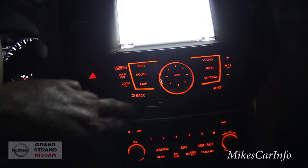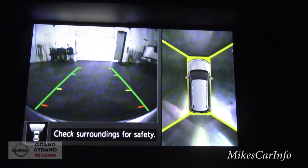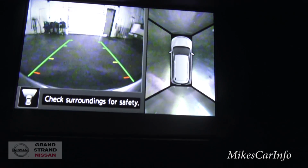So let me turn it to the camera so you can see what the camera looks like. Gives you good illumination around the vehicle.